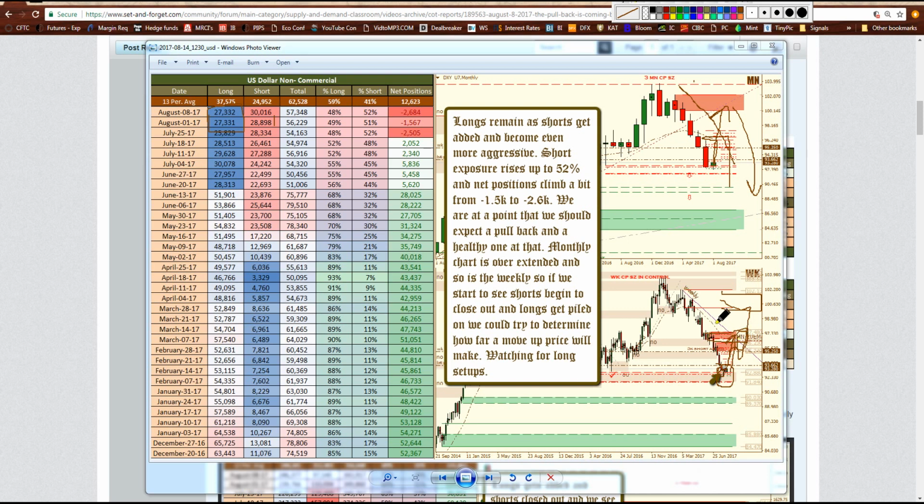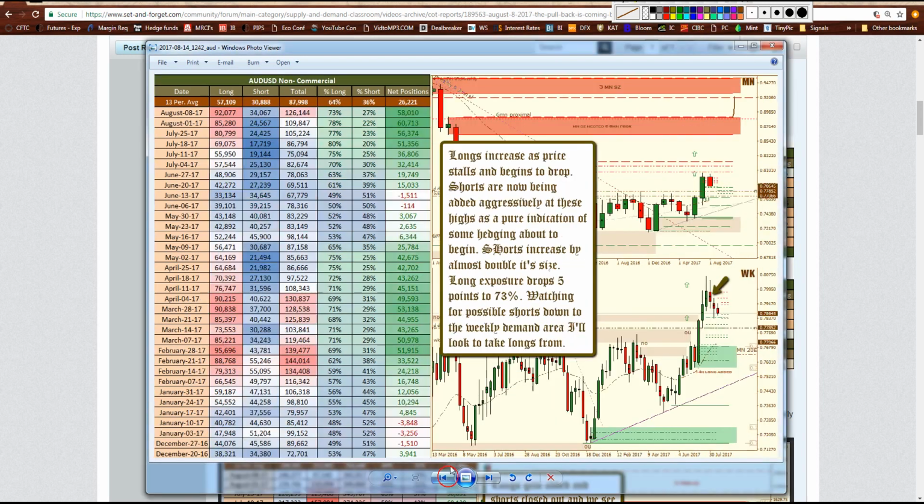And then when we get up here, I'll look at what the data is saying and see how they're hedging, what they're doing with their positions, how they're moving their positions around, and that will give me a better indication how much of a retrace we're going to see. All right, so with the Aussie, longs increasing from 85,000 to 92,000, but shorts are also increasing as we are up at these highs. So some hedging definitely going on.